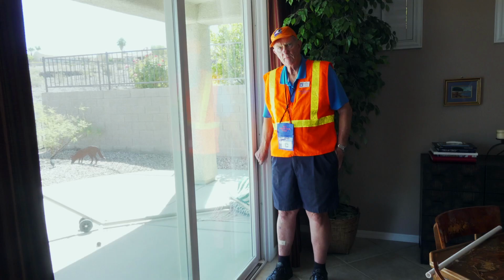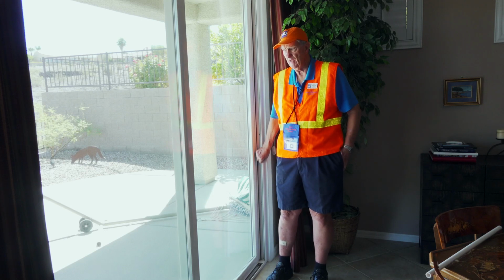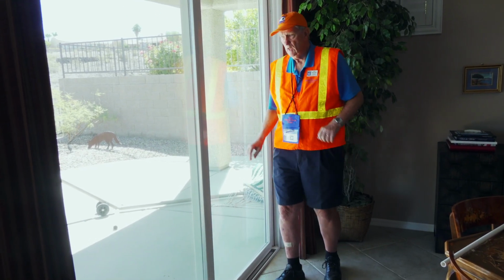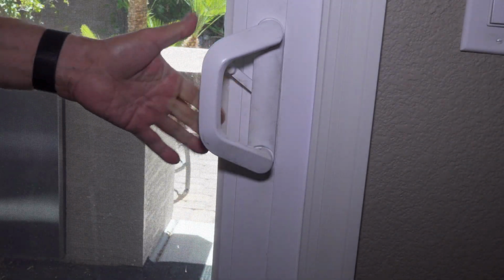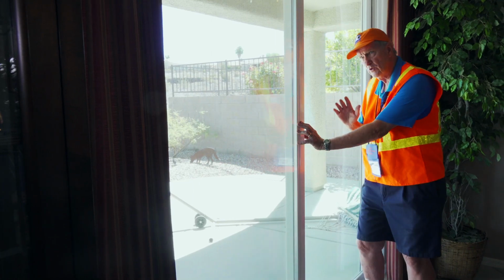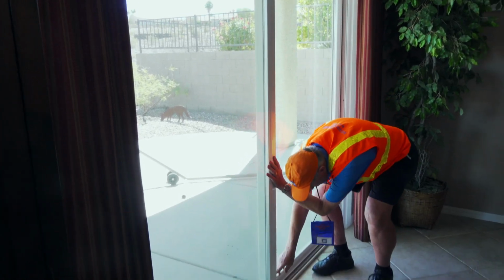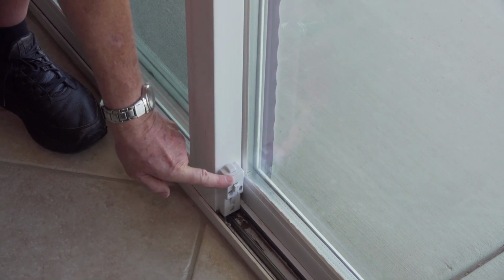Here we are at the sliding glass doors, which almost all homes in Sun City Anthem have. This is a common point of entry for the burglars. Security points that we want you to be aware of. Number one, most basic, keep it closed and locked. Number two is in order to prevent it from being slid open if they unlatch that lock, many of the new homes have a latch at the bottom of the slider that when that's down, the slider can't be opened.